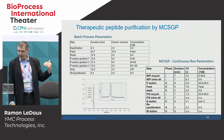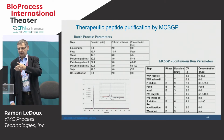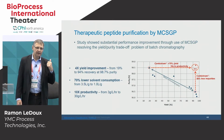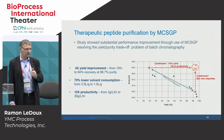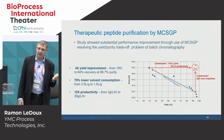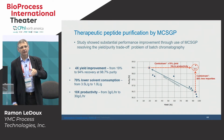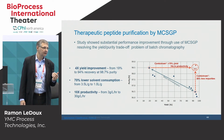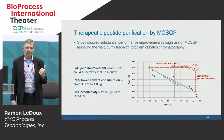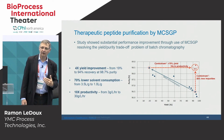Key things, I guess, to take away on this one: in the bottom left-hand corner you see overlays of 5 cycles of our product peak, and to the right you see the early fractionation of the impure product. The key takeaway here is our ability to reduce the column diameter of the system and to increase productivity. So at 98.7% purity, which was the customer specification, we went from 19% yield on the first pass of chromatography before reprocessing, and we are able to increase the recovery to 94%. So a 4-fold increase in productivity, and that translates to lower solvent consumption and higher productivity numbers as we measure productivity in our laboratory.